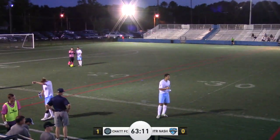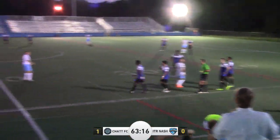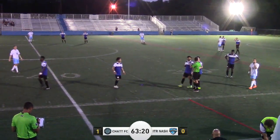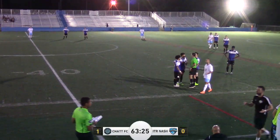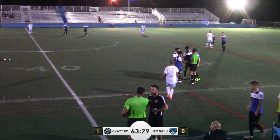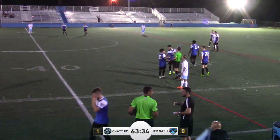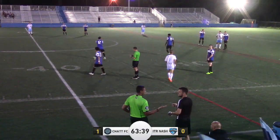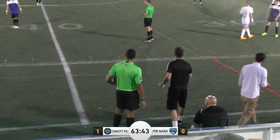That's a second yellow. You know what? There it is. Richard Taylor sent off. After a lot of consultation, the main official went over, talked to his assistants, and they determined it was worth the second yellow, and Nashville is going to be playing with 10 men for the rest of this game. And Richard Taylor can't believe it. He was only on the field for less than 20 minutes, with two yellow cards and a send-off.